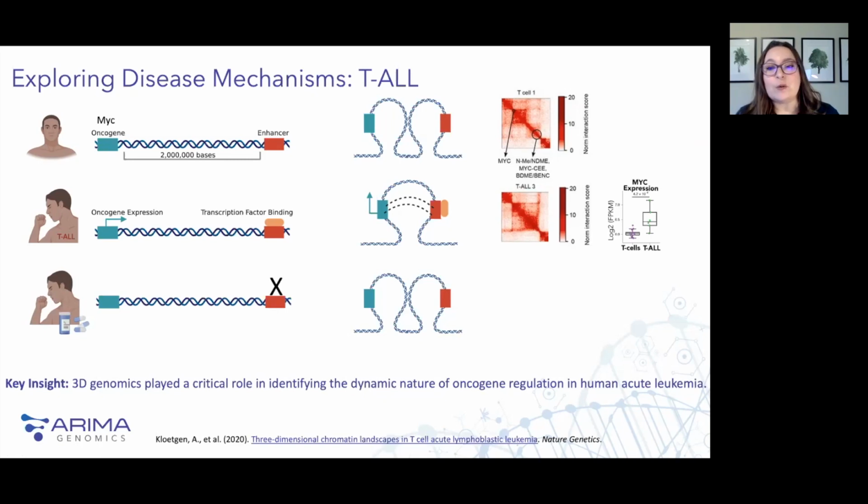And so this example really highlights that they were not only able to identify the mechanisms by which MYC is misregulated in T-cell acute lymphoblastic leukemia, but also inform exactly what transcription factor needed to be targeted in order to restore normal function. This is a great example of how using long-range linkage information can provide insights into oncogene regulation and be used to predict potential therapeutic effects.